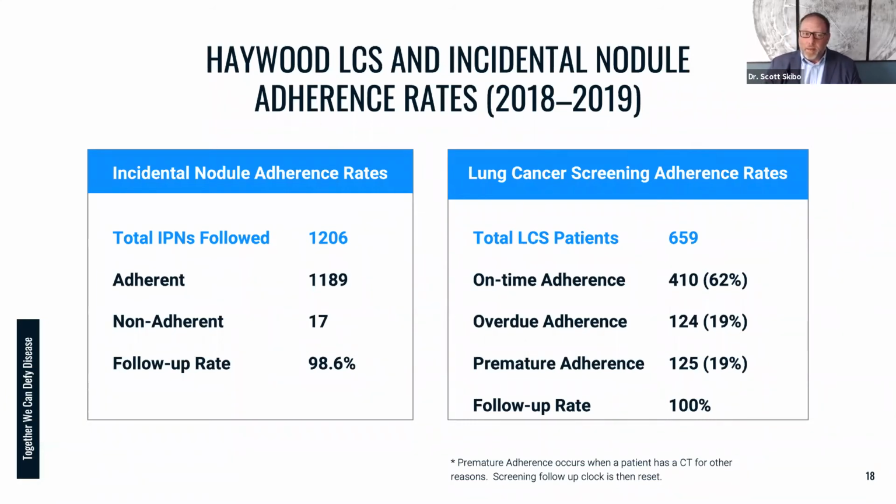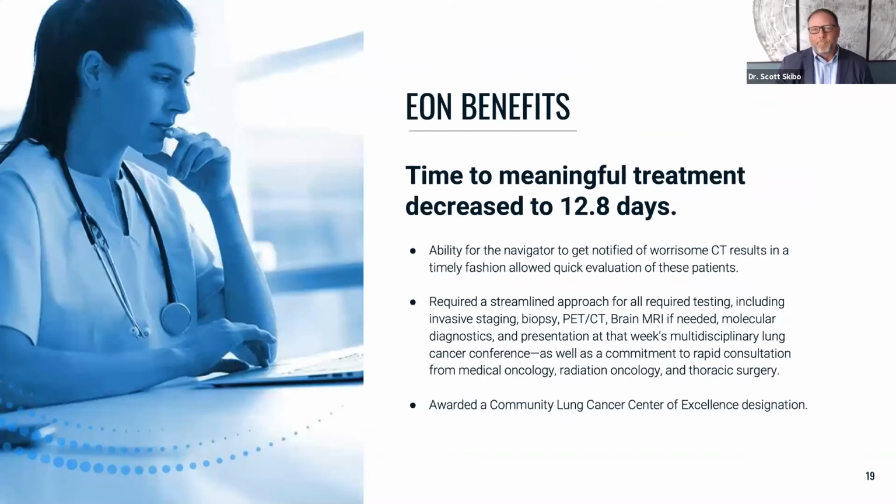1,189 of those patients were adherent, with 17 of those being non-adherent. So our adherence rate went to 98.6%. In the right panel, we talk about lung cancer screening. You can see our adherence rate there, but really what we're focused on today is incidental nodule adherence rates.